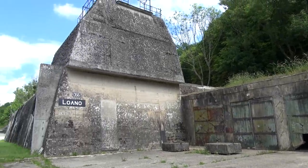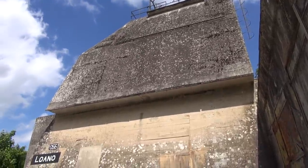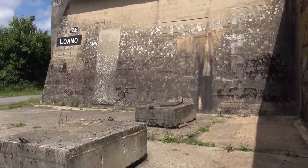The French resistance told the Allies about this because they thought it might have something to do with the V1 launch system. However, the Allies, when they started flying over it, couldn't find it because it was so well camouflaged.